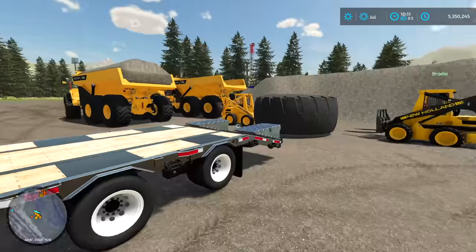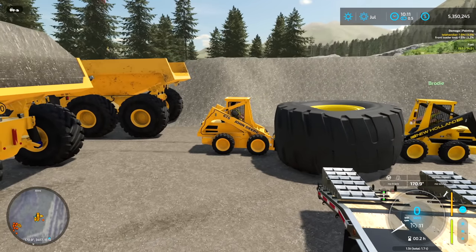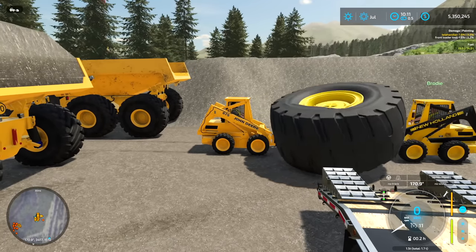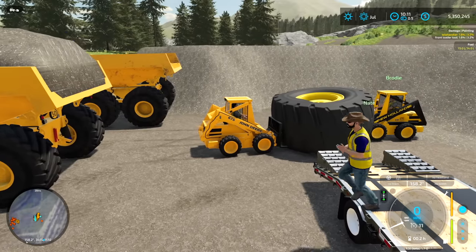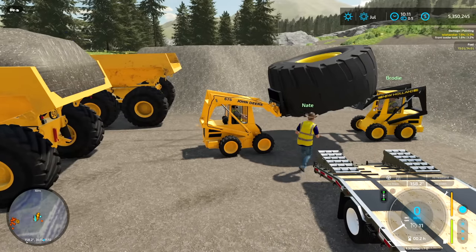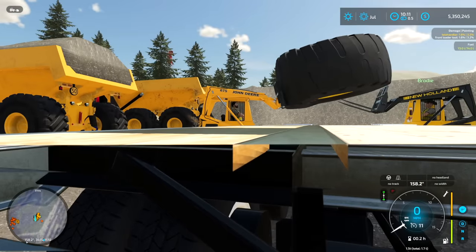There we go. Nate's got her. Oh, Nate. I'll get another skid steer. Okay, you ready, Brody? One sec. Oh my gosh, that tire's like going flat. All right, I'm ready. Okay, hold on. Stop. You're centered. I'm not centered. Okay. Ready, right here. Go. Slowly. Yep. Whoa. Go up more. Neat. Go up some more. Tell me when. Good. That should be good right there.